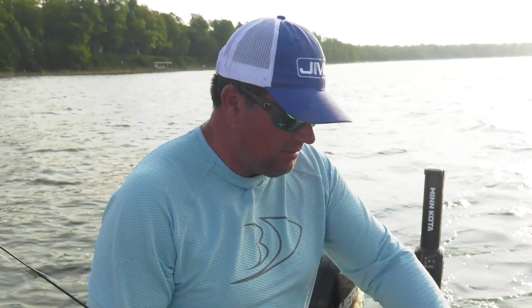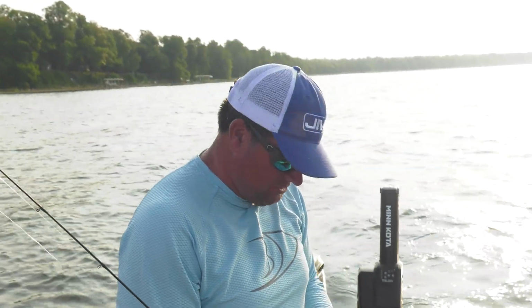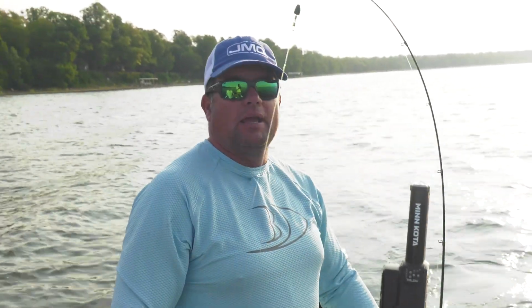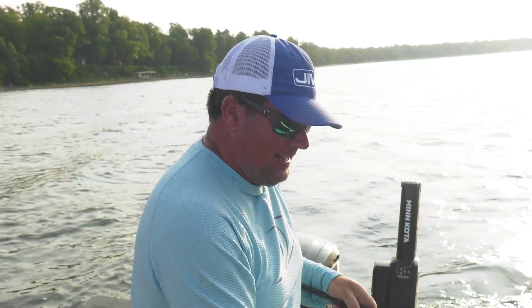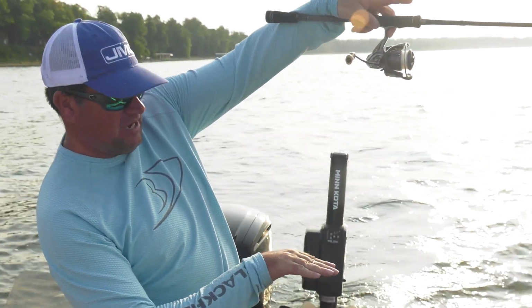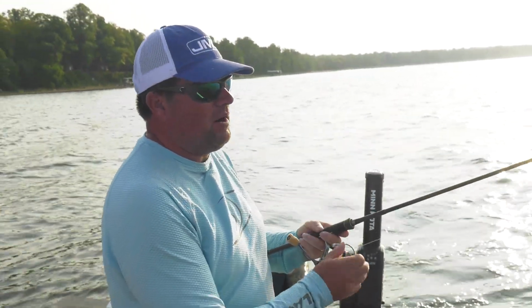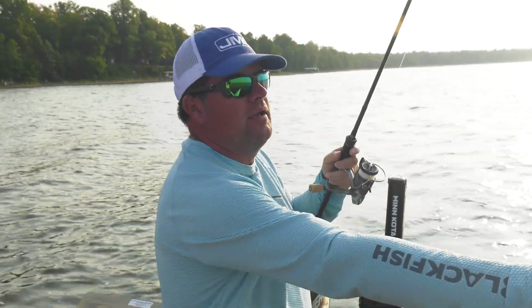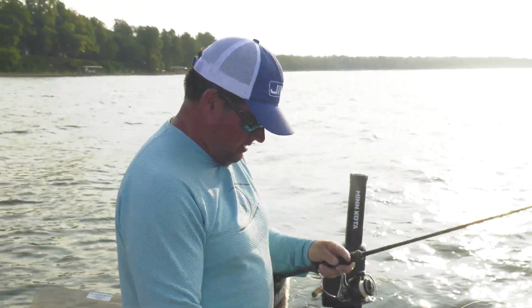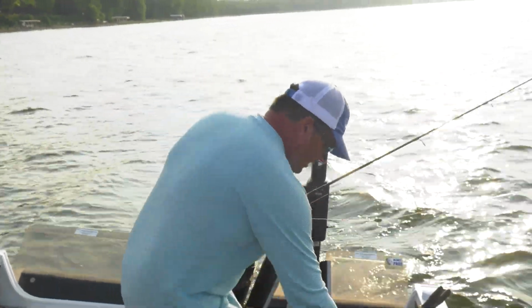Kind of see the weeds coming up here. I mean, they're reaching all the way up to the surface, but this basically starts when the weeds start growing. You've got about this much window between the tops of the cabbage and the top of the water. You're running that spinner through that little gap, that little open water, and you got these slabs just coming up and crushing it. What a cool way to catch a crappie.